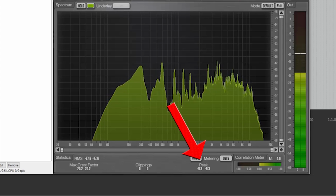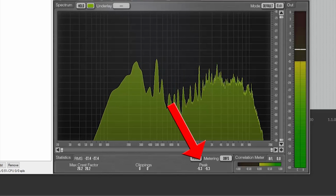The peak volume was negative 9.3 on both of them. They stayed at the same volume. The frequencies are the same. They sound the same. Let's just safely assume that it doesn't matter if your microphone is up or down. Now, this is a condenser microphone. Maybe it is different in tube microphones where the heat rises and all of that stuff.